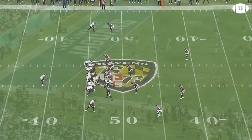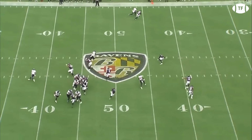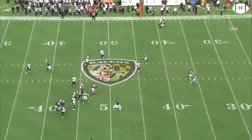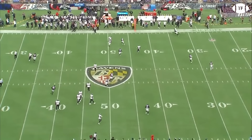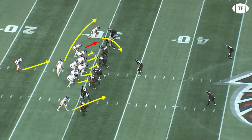Offensive coordinator Bobby Slowik has done a great job getting him on the move, booting him both left and right. Off the play action, CJ is going to boot left, and even with Brent Urban right in his grill making himself as big as a bear, Stroud stays poised and loops a nice touch ball to his safety blanket Schultz. And this one's just outrageous against the Falcons.